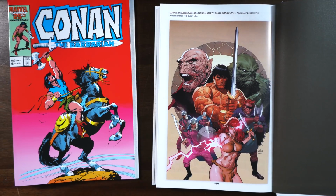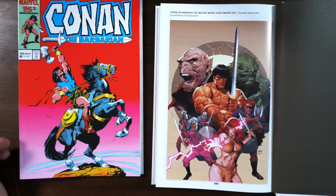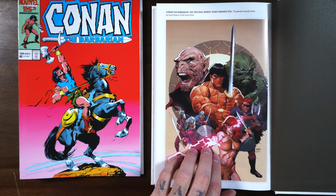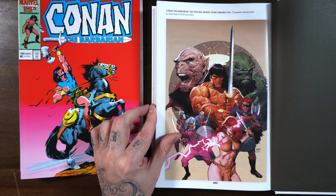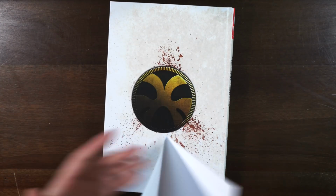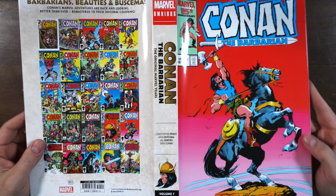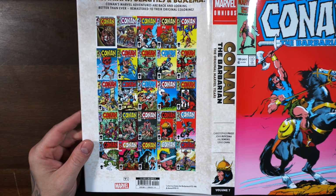All right, guys, like with Conan, like I said, this is the DM variant, which is the cover for Conan the Barbarian 189. This cover in the back is the regular cover, which is by Lenny Francis Yu and Sonny Gho. Let's take a quick look at the dust jacket. We saw the cover. Spine is uniform with all the other Conan volumes. You have all the covers of the issues on the back, which is awesome.